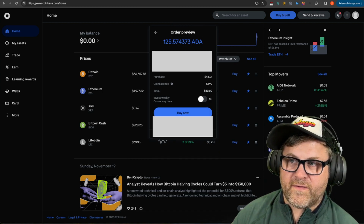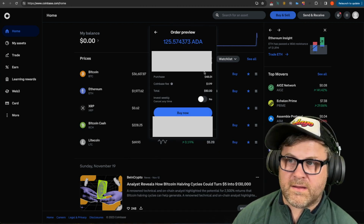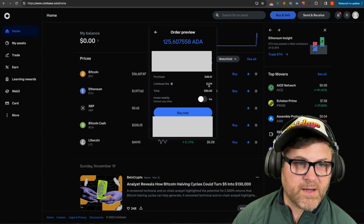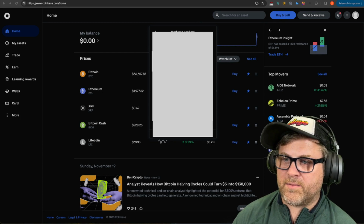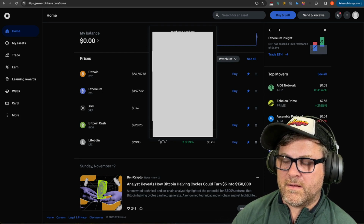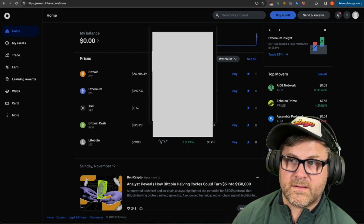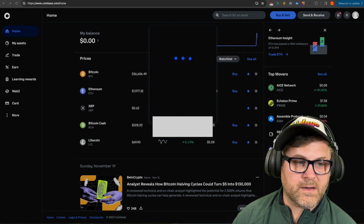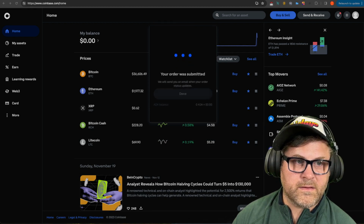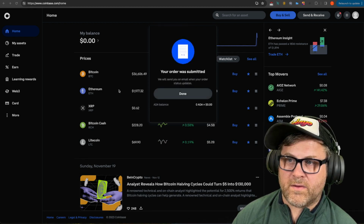And there we go. We're going from our account. The price you can't see is 0.38, so 38 cents per ADA in US dollars. Purchase price is here. Coinbase fee is here. And the total amount that's going to come out is right there. So I'm going to cover up just in case something else shows up, and I'm going to hit buy now. And it spins for a minute and shows that. And there we go. So your order was submitted.